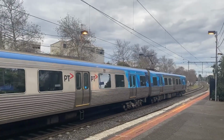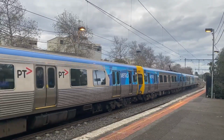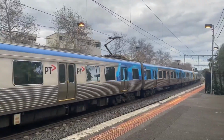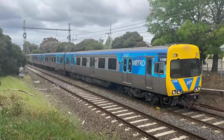The best way to tell the different variants apart is by looking at the placement of the destination display. The EDI units have it placed above the driver's front window, while the Alstom units have it in a corner of the window on the driver's right-hand side. The Comeng is the oldest train in Melbourne's fleet, with the first examples of this class having entered service in 1981.